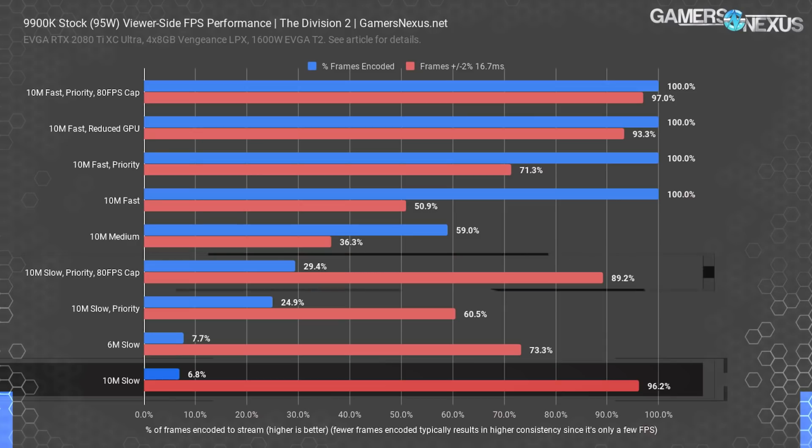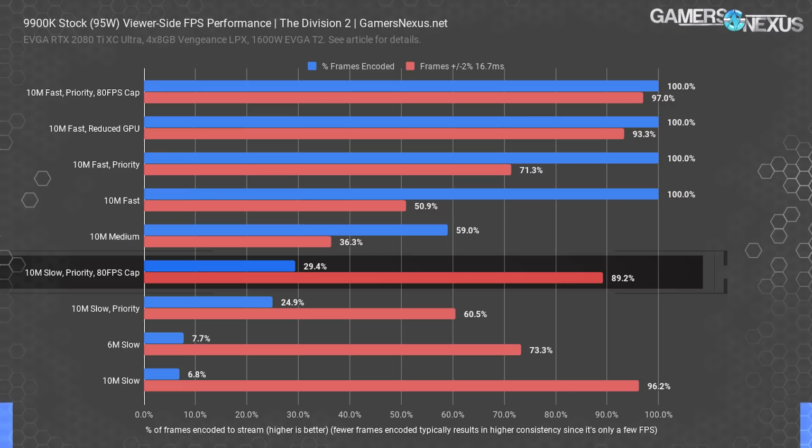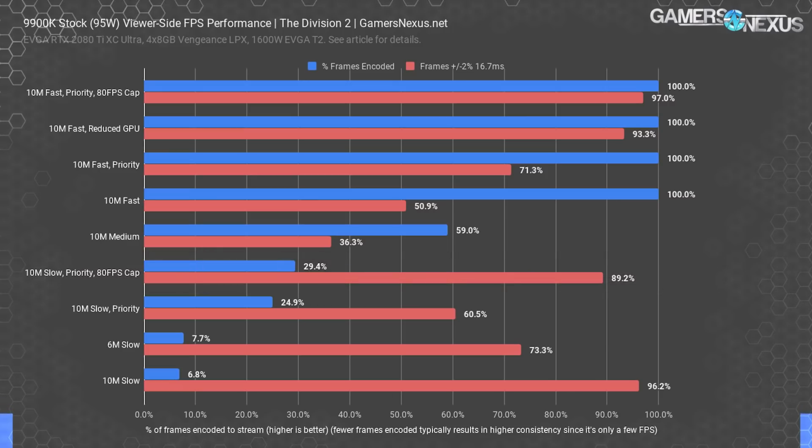Some tuning with priority and FPS capping boosts it to 30% frames delivered, but that's obviously an entirely pointless stream with very low viewer quality. AMD will almost certainly win in this comparison, but it's a pointless and misleading victory.